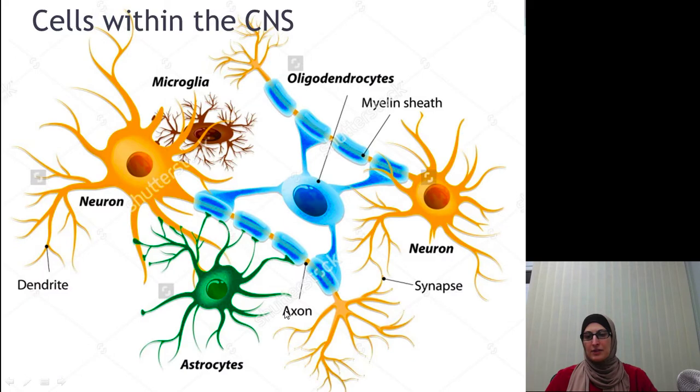Let's have a look in detail at these cells. So these are the neurons. They are covered with the myelin sheath, and this is the oligodendrocytes. These are the microglia, and this is the astrocytes.